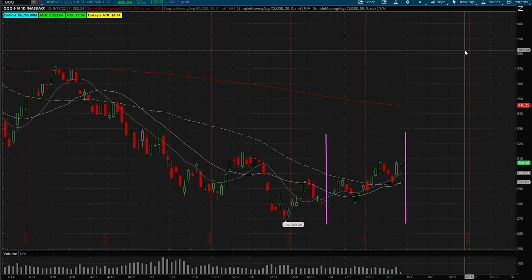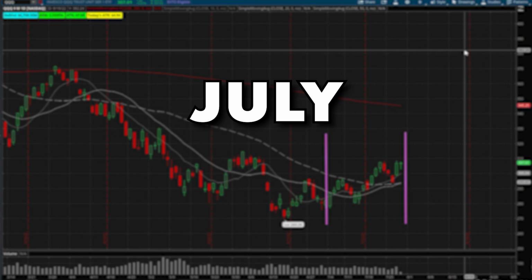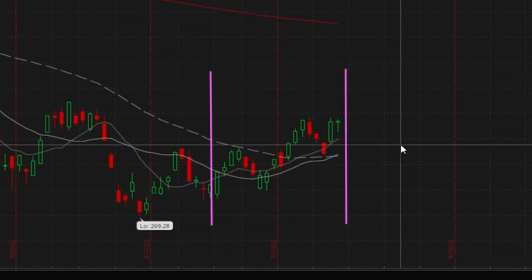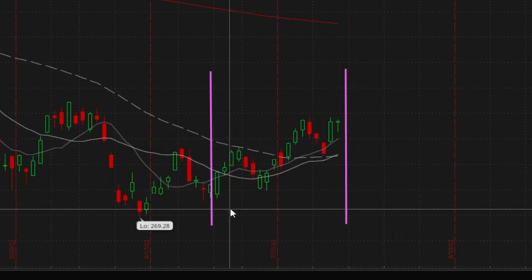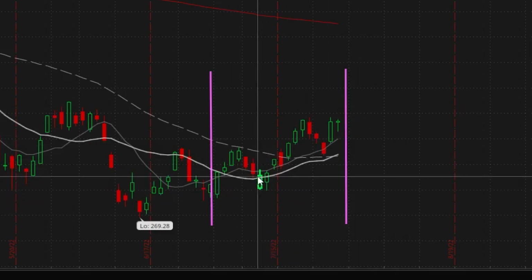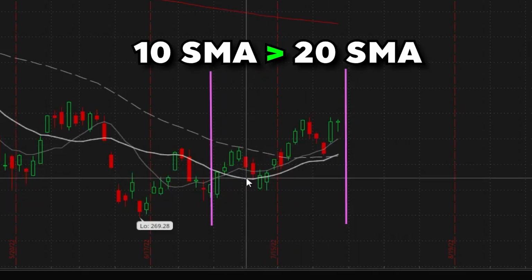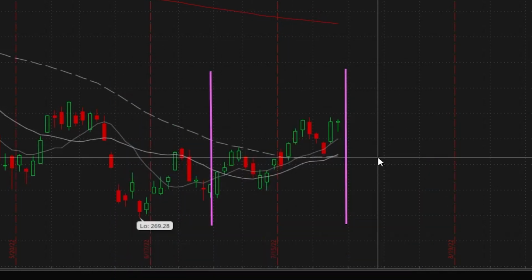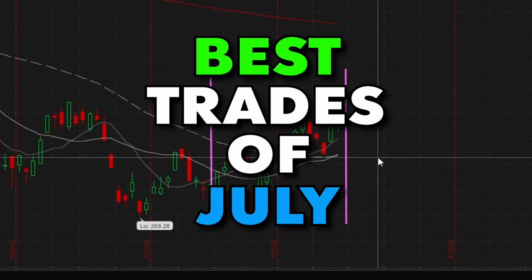All right, boys, another month down in the markets, and this time we're looking at July 2022. Now, as we can see, the NASDAQ was all right during this month. We actually started to get a little bit of an uptrend, kind of choppy, but the 10 is above the 20 for most of this month, so I was trading, looking for trades. Now, let's get into the best trades that I saw in this month.